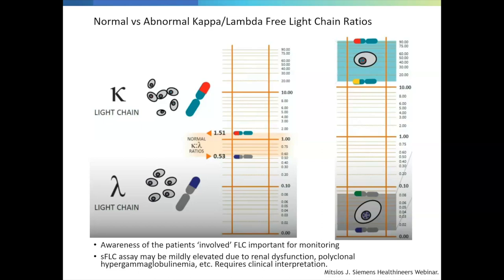But if we're overproducing kappas, or overproducing lambdas, that's where that teeter-totter starts to shift, and you'll see marked elevation of either your kappas or suppression of your lambdas. And I point out, once we have a patient who has known monoclonal gammopathy, knowing what their involved light chain is actually really helpful for monitoring.